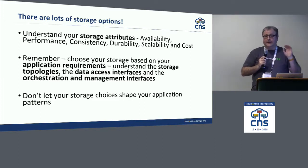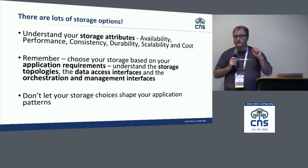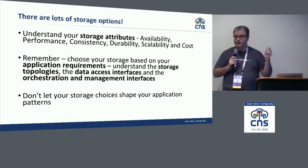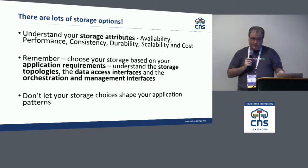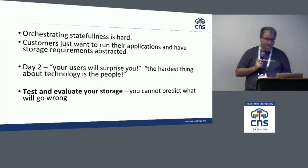Now, in order to try and make this a little bit clearer, we put together, together with the CNCF and a couple of guys in this room, a storage white paper to cover the different aspects of this in the landscape. And I'm going to be giving a talk with Quinton on Wednesday, so go for our deep dive session there. The important thing is you no longer have to let storage shape the way you deploy your applications. You can now choose different storage systems or different storage parameters for your applications.